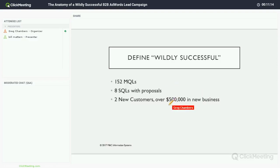From there, this is the big bonus: this customer's average sale is big, $125,000, $150,000. They were able to get 2 new customers, one smaller, but one will end up being one of the largest customers they've gotten. The owner will tell you it's directly attributable to the work we did on this. So $500,000 in new business, and as you hear about our business, you'll know that ends up adding up to a lot more.